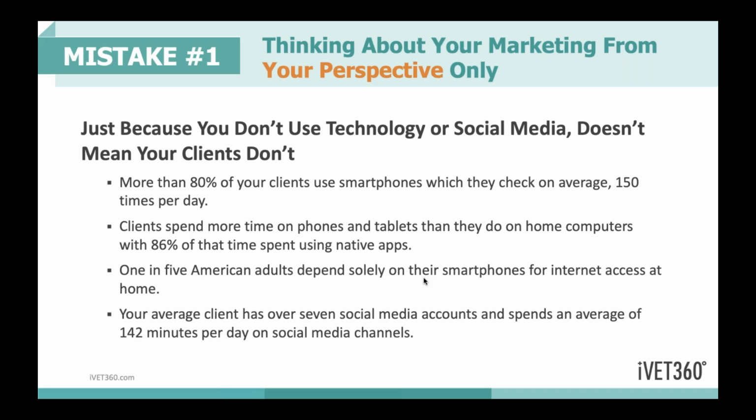If we look at Instagram alone, it has over 1 billion users, and 3% of those are in that 55 to 64 age demographic, but 70% are under the age of 35. So if you're looking to target a younger, more affluent crowd, using social media and getting technology on board is where you need to be, right?